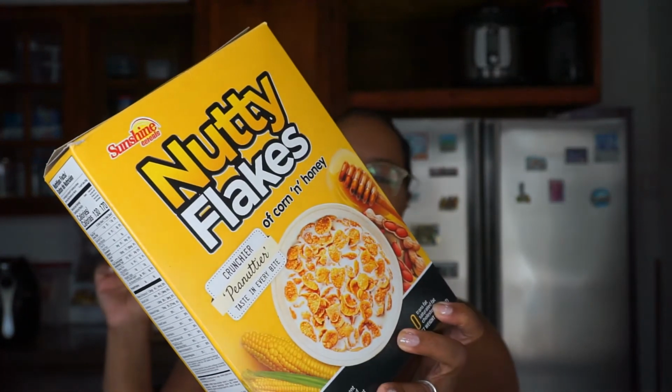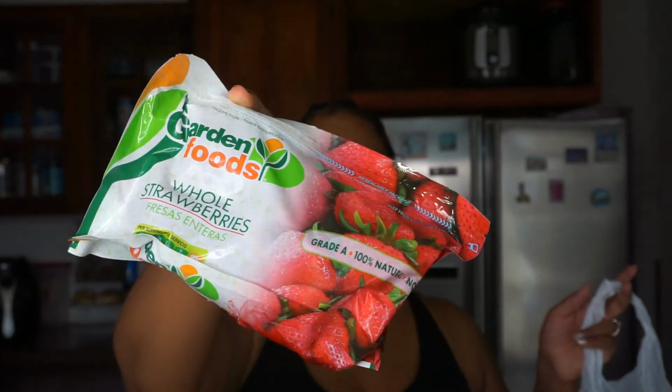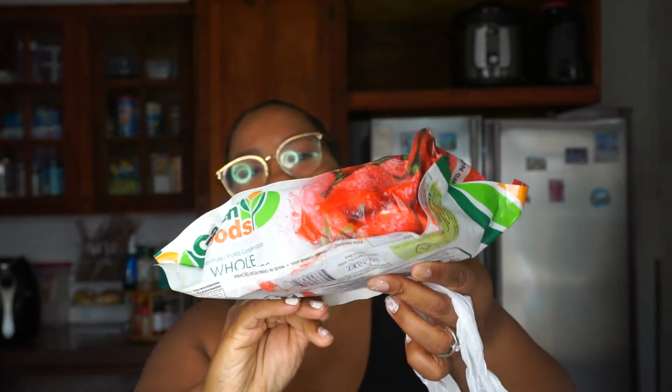I got some nutty flakes. I really like this cereal, although I don't know if it's just me, but I found it's gotten a little sweet, so I don't know if it's my age that's showing. I got guava yogurt. I got some LaCroix sparkling water, and this is the frozen item that I got. I didn't even take it out of the bag. It was basically the garden fruit strawberries. This is $25, so it was basically melted. So this is basically one huge block of strawberry juice. And so those are the items that I got.